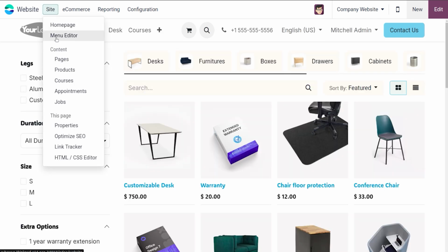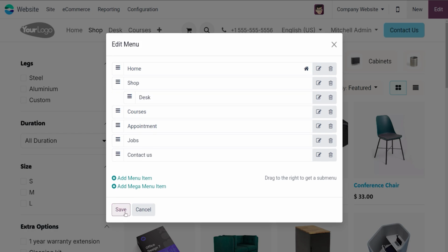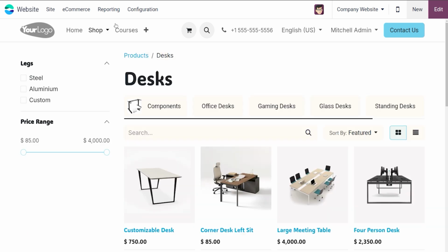Then there is another fact that we can simply drag like this. And after saving, here we can see a new list, and the desk is added under the shop menu.